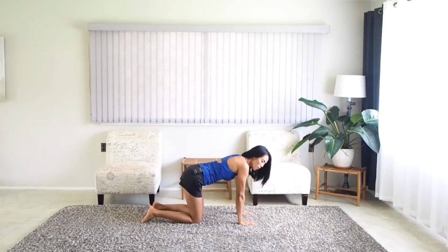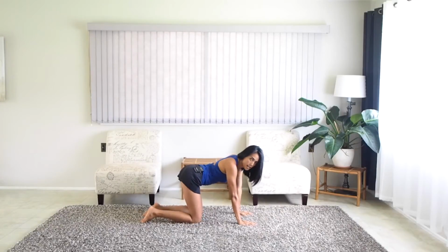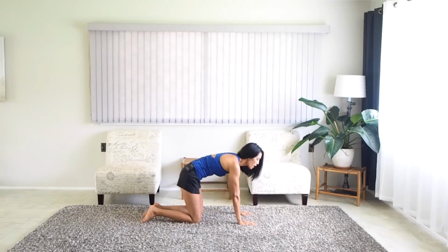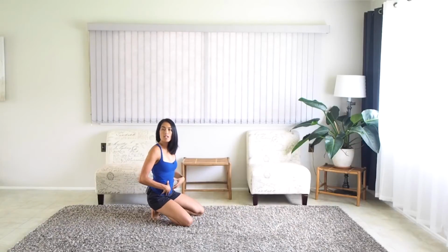A lot of really good motions that you can incorporate are pelvic tilts. If you get on all fours, you can do some rotations and side to sides as well as up and downs. I really like the up and downs and all the pelvic tilts. These are really good for reducing constipation, reducing lower back pain, strengthening your hips and your pelvic floor.